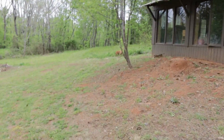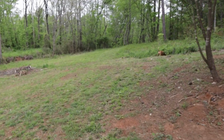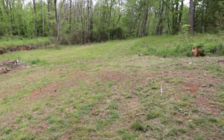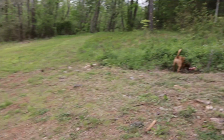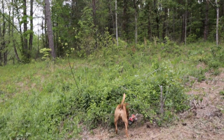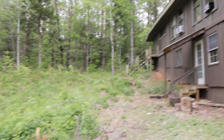Now over here, we just started working on this at the end of last year. And this is an area... Oh, the kids left their Cheeto bag out. That's nice. But this is where we're going to build our addition onto.